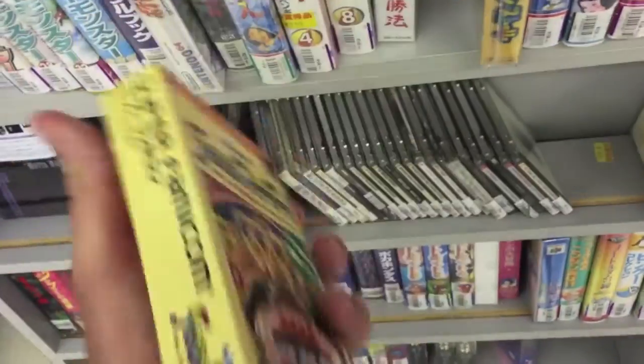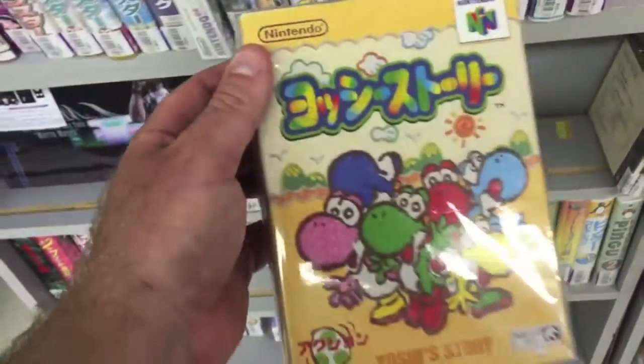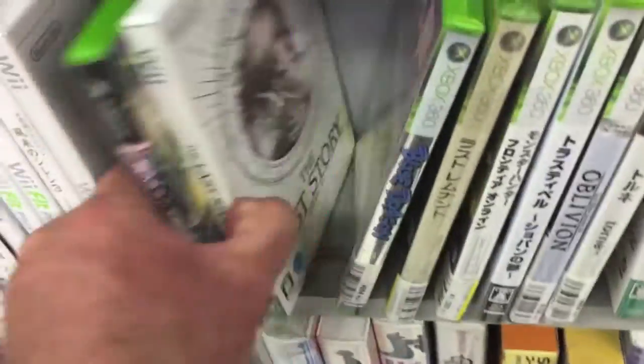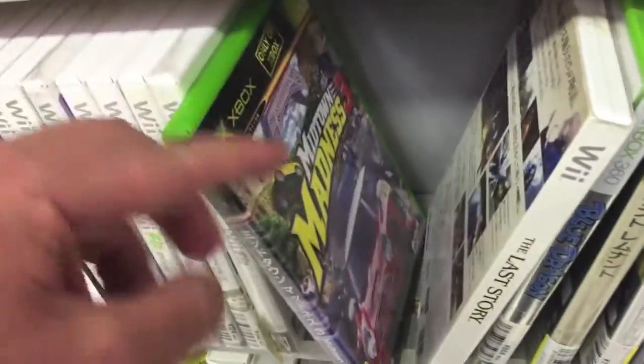Here's some of the box games. They had a couple box pachinko games. Not interested in pachinko in real life. Not interested as a game. These are a dime a dozen. Here's Yoshi's Story. I have it, not in box, but I didn't pick it up. Here's some Xbox, Wii.